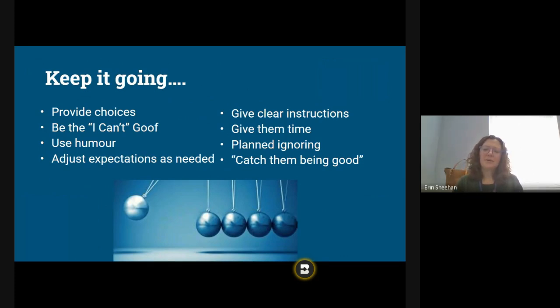The other one, we want to be really playful in this when we can be. Kids love games. And so if you can gamify anything they're in, and that's where the I can't goof can come in. You can pretend that you don't know how to do something. Or, if you've watched Bluey, in Bluey, there's an episode where Bandit, the dad, he's a robot, and they have to tell him how to do things, or maybe it might be the other way around.